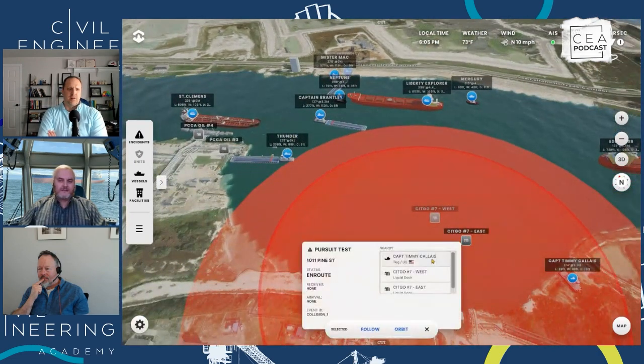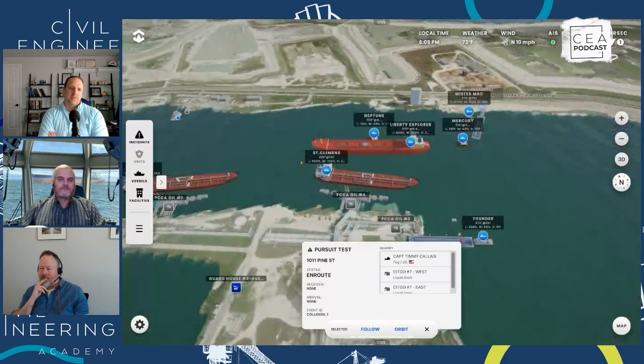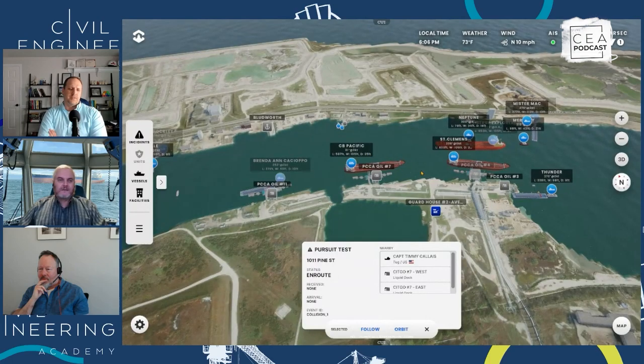As I go back here and turn this incident back on, we can see there are tugs, and it looks like this Captain Brantley vessel may be entering my 1,000-foot radius. So again, just from georeferencing data, there's so much value that can be gleaned.